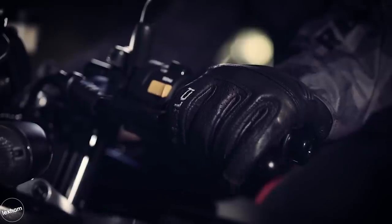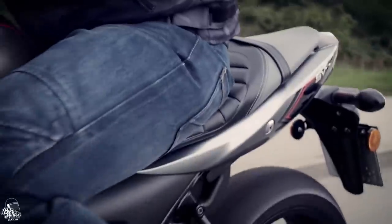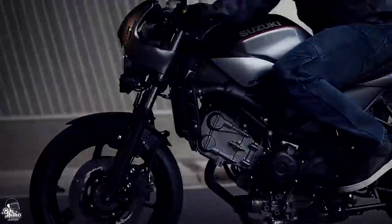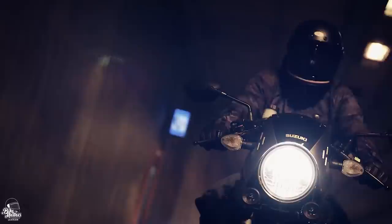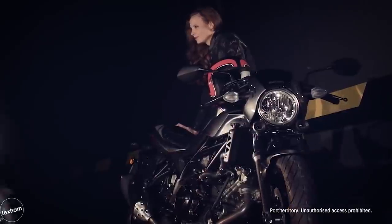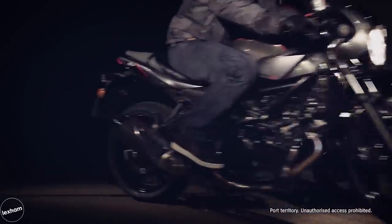Whilst a lot of these other bikes on the list are going for a more traditional style, the SV650X is happy to still look quite modern, and as a result ends up looking quite unique. Powered by a 645cc V-twin with 75 brake horsepower output, so unrestricted it will need a full license, the SV650X has performance landing it in the middle of the power list.